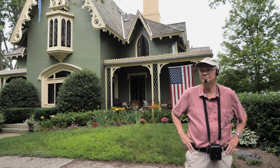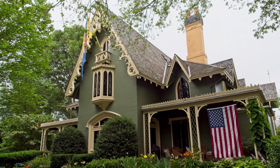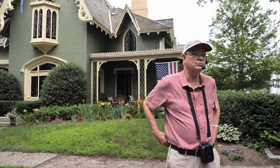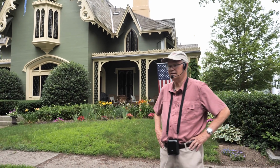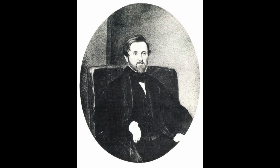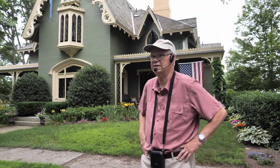This is one of New Bedford's most famous and admirable residences, called the William J. Rotch Cottage, built in 1846. This is really a hallmark of the Gothic revival style in residential architecture. The architect was a guy named Alexander Jackson Davis. He was one of the most important men designing in this style during the 1830s and 40s.